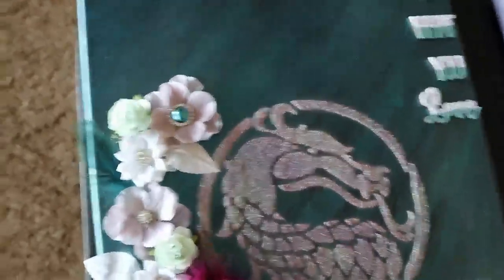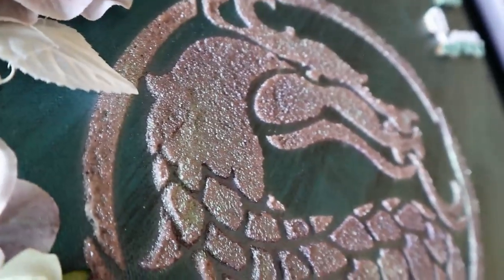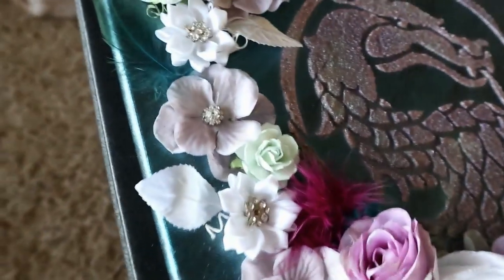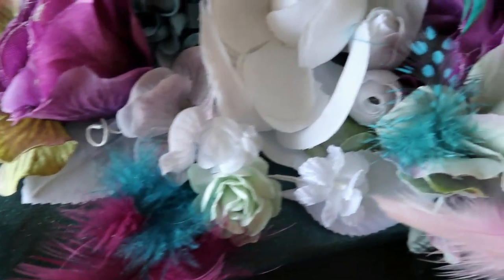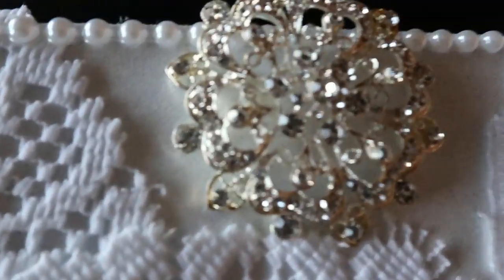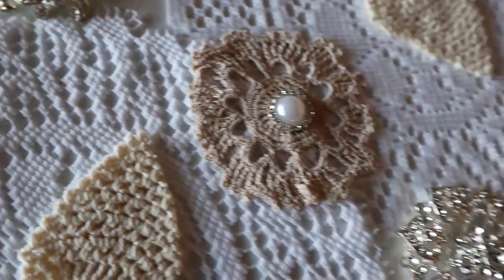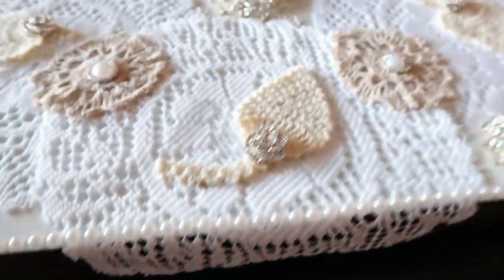Okay, you guys. Here's number one, I think it is. And you can see the dragon is a 3D kind of dragon. And the flowers. A butterfly. Okay. Here is the doily. There's the bling. And these are rhinestones. And with this one, they kind of go off the side of the canvas and wrap around.